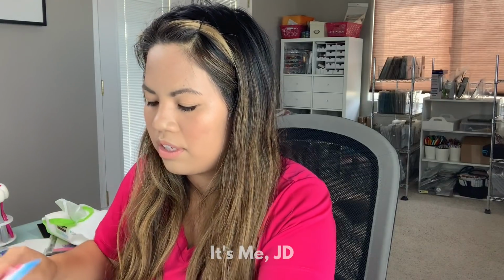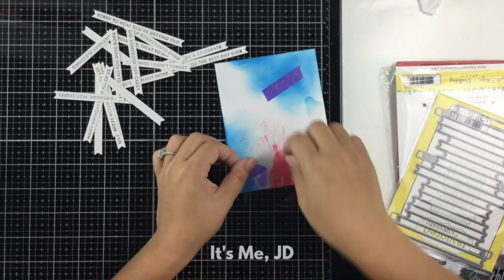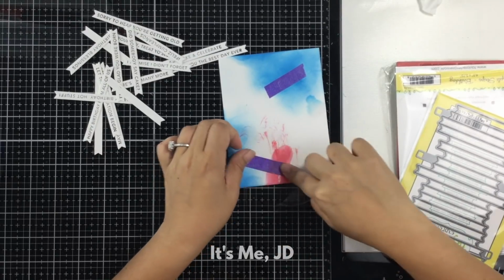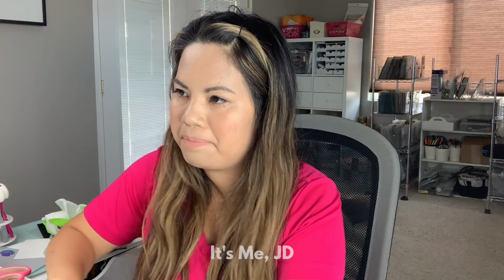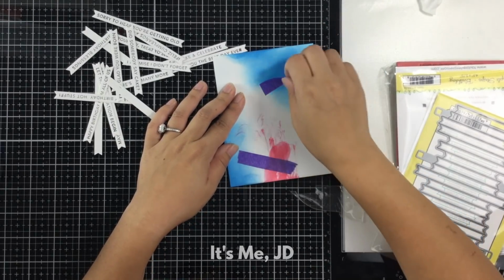I just wanted to run a couple more tests on this. Okay, I want to see if this sticks on Distress ink, Distress Oxide ink, if it pulls any of that up. Rub that on there, and not bad. I yanked on that pretty hard too.